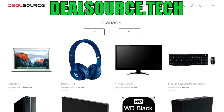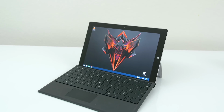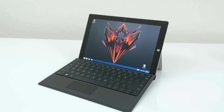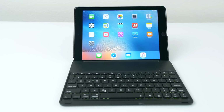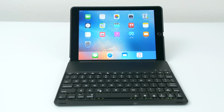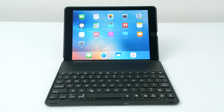So guys, I've been taking my Surface 3 tablet with me wherever I go, and although it's an awesome 2-in-1 tablet, the battery life just isn't that great. It's nothing compared to the iPad, which lasts me several days of light use. The only problem was that I hated typing using a touchscreen keyboard on the iPad, which is why I kept to my Surface 3. Well, all of that changes today.